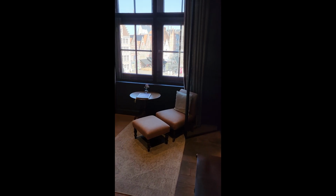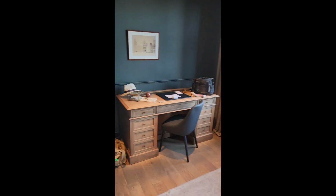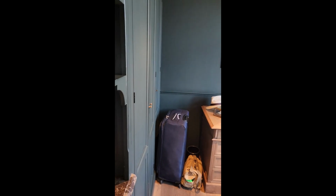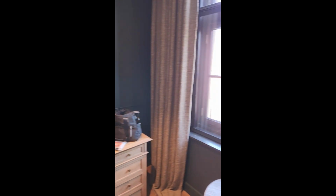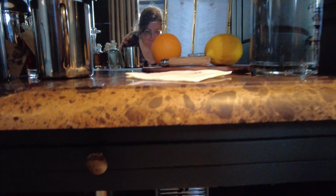The downstairs area has a nice little desk area and a nice seating area. We found ourselves sort of looking out the window. One of us sat on the footstool, one of us sat on the chair, quite often looking at the view. And we had the only room in the hotel with a terrace, which was great.